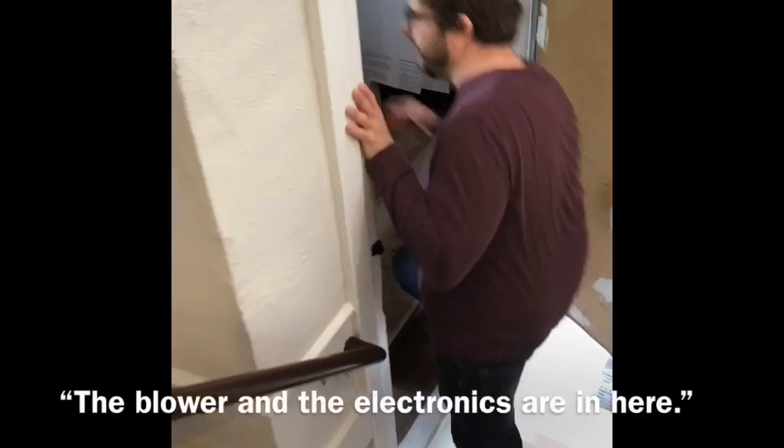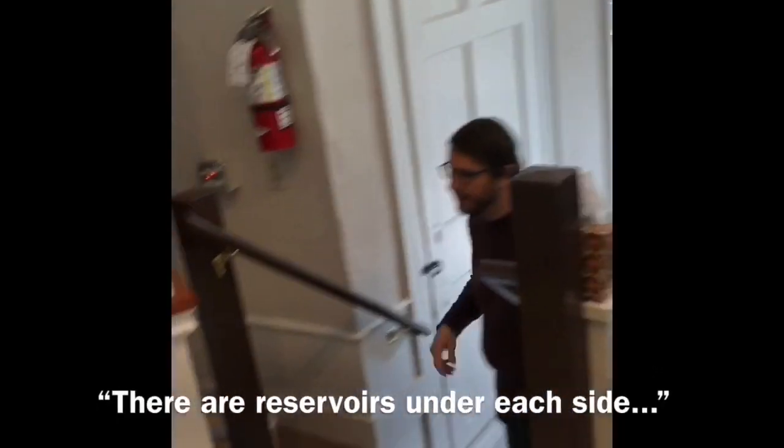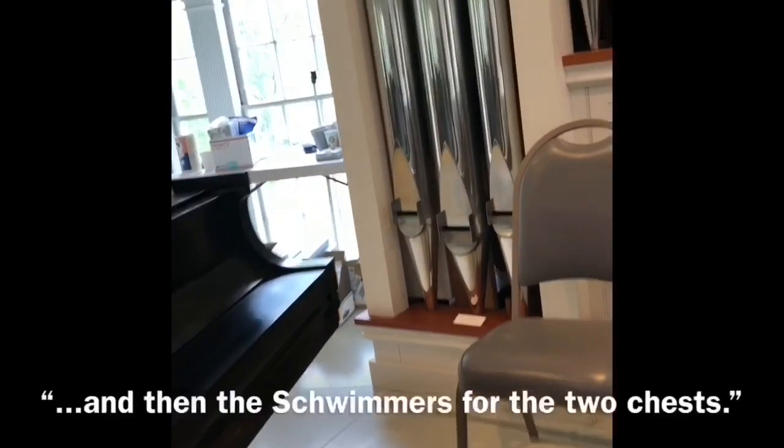We've got the blower and the electronics in here. The wind draws from the main room. Very simple electronics. Nothing too fancy here. There are reservoirs under each side, and the chests have swimmers. So the reservoirs feed the pedal, and then the swimmers for the two chests. John also showed me how the manuals were tracker action, and the pedal was electric.